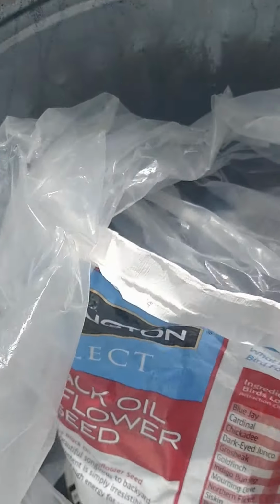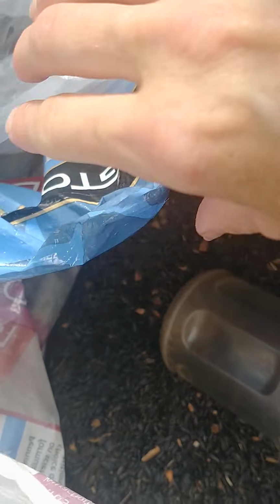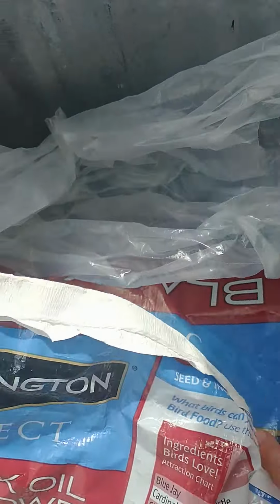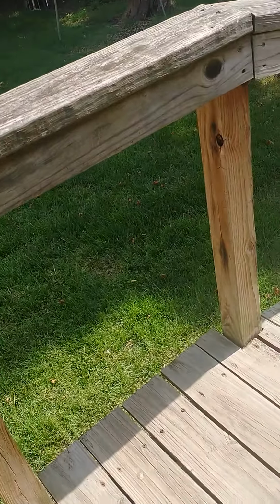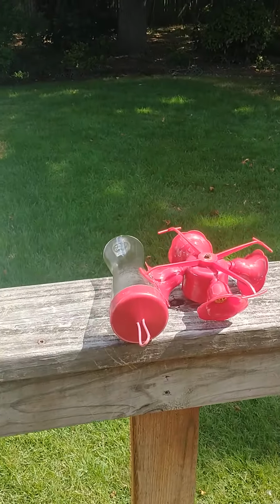So this is just sunflower seeds. That's what we feed them. They love that. We've done the mixture before. They don't love the mixture as much as they love the sunflower. We do attract a lot of different birds. This is very noisy. I'm trying to be quiet. Okay, and I need to fill this feeder up.